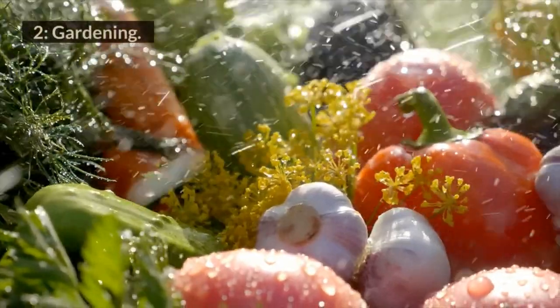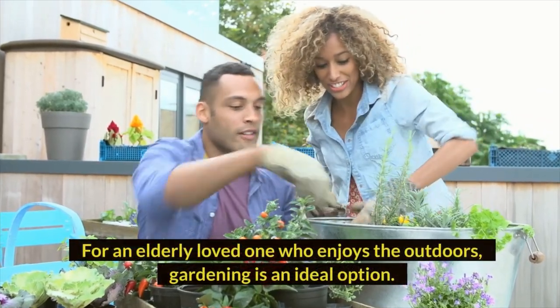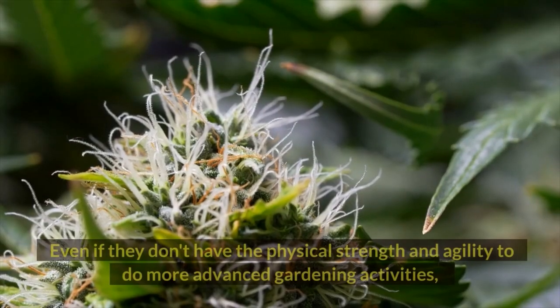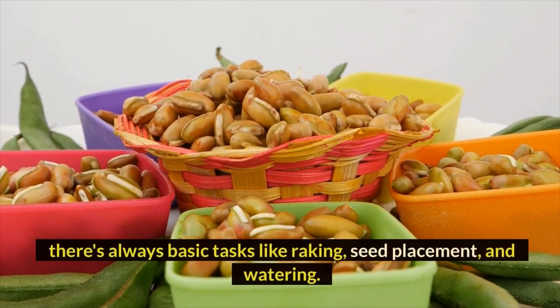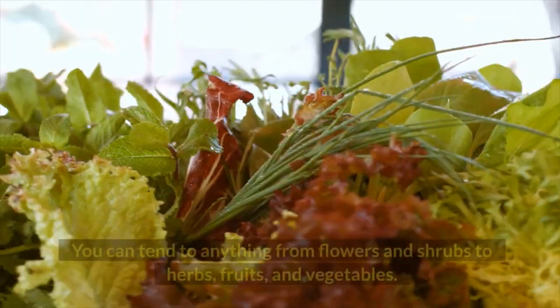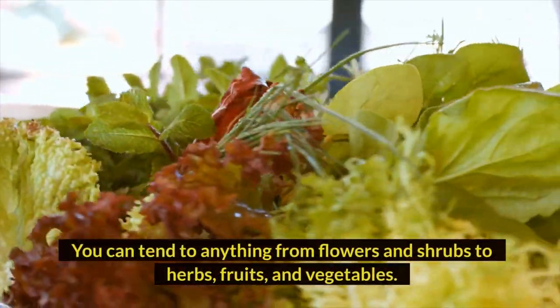2. Gardening. For an elderly loved one who enjoys the outdoors, gardening is an ideal option. Even if they don't have the physical strength and agility to do more advanced gardening activities, there's always basic tasks like raking, seed placement, and watering. You can tend to anything from flowers and shrubs to herbs, fruits, and vegetables.